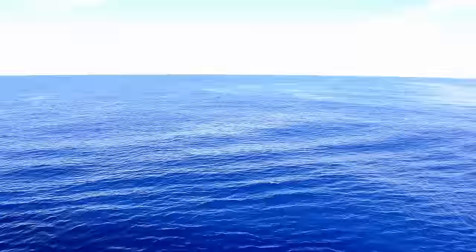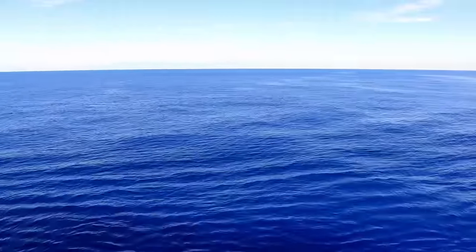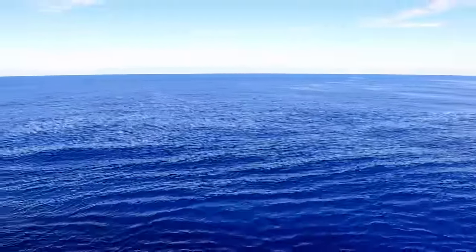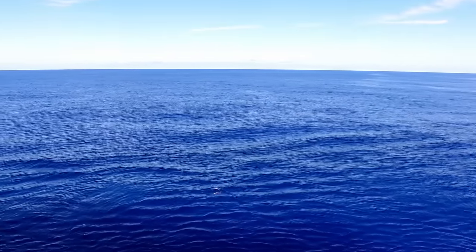So I'll show you what I'm seeing out there, a beautiful view of nothing but water. There you go. That's a view I don't think I'd ever get tired of. Part of the reason I cruise is just to have days of sitting there, staring out across the water and enjoying a little bit of this.